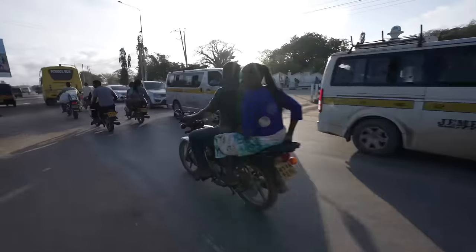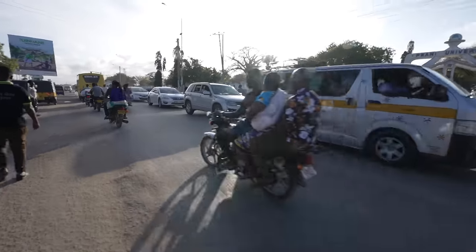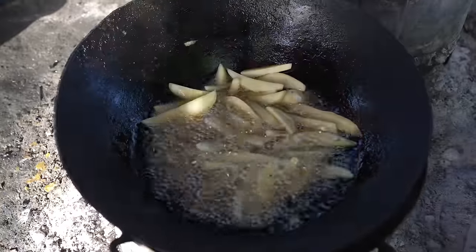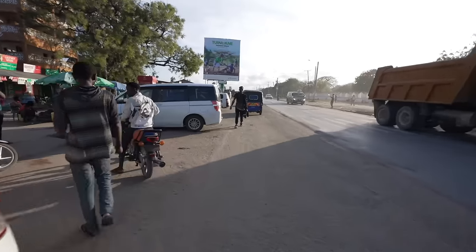All right, so that's it for this area. We had a little bread. Saw some street food being made, but we'll continue. See if we find anything else on the way to Mombasa, because the sun is setting. I don't know if we'll make it to Pirates Beach. It says it's a good hour drive. I don't know, we'll see, hopefully.